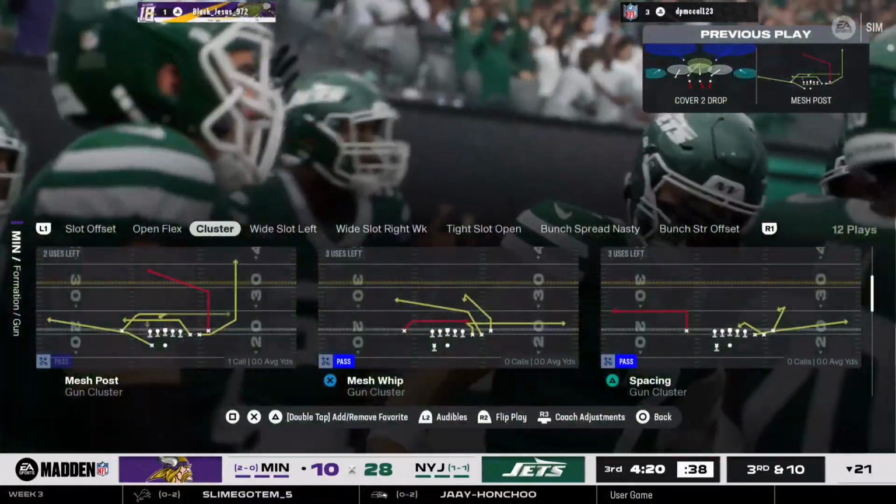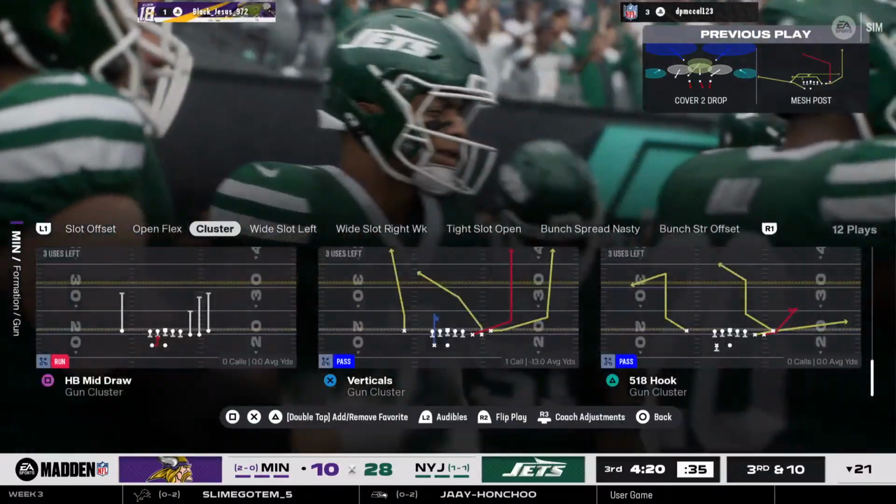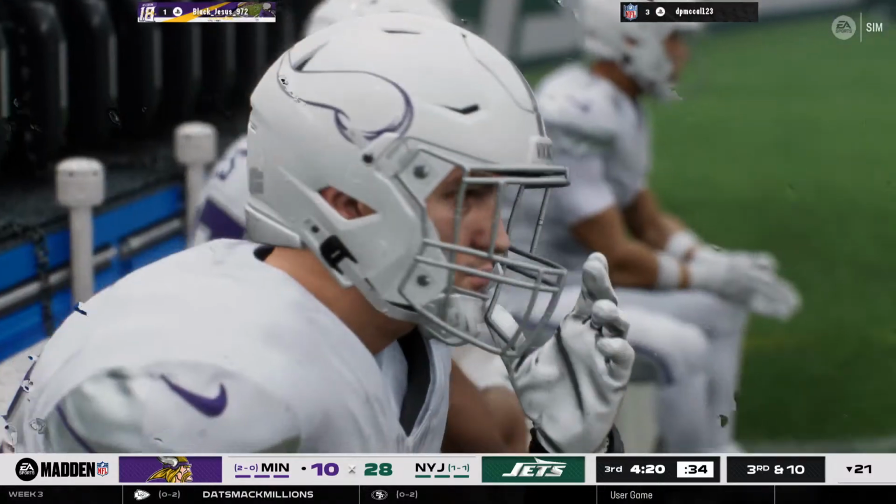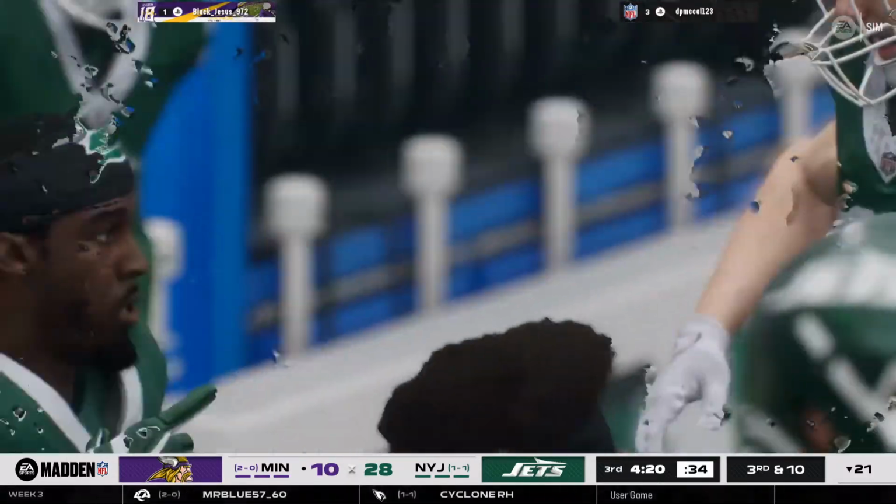He'll be hit as he throws this time, and it's going to fall incomplete. They might be fortunate just to avoid the sack, and it'll set up a 3rd down.